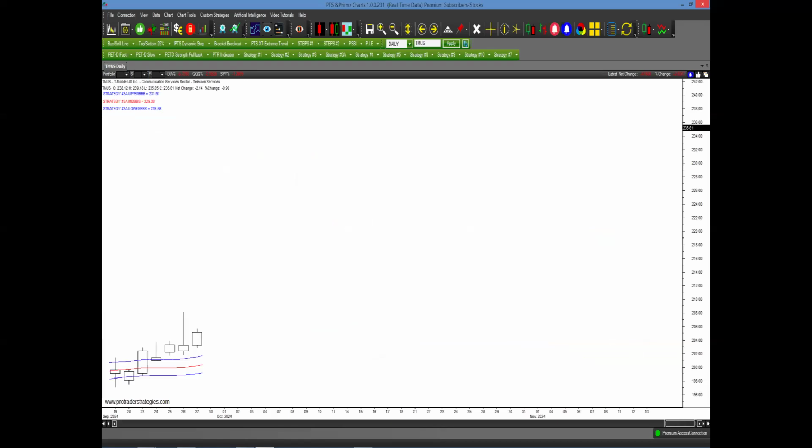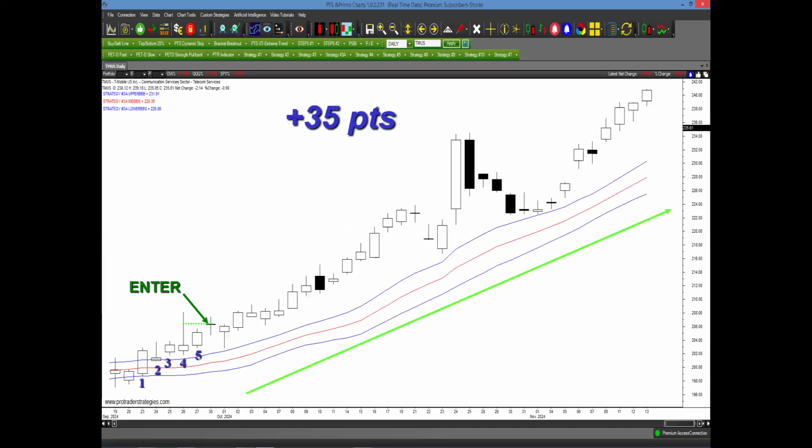Here's another example in TMUS, T-Mobile. Okay, look at all the up closes, and we now have a series of 5 closes above, and here's our entry point. So we would have entered right here on the next bar. It closed right there, but we didn't care about where it closed, just that it traded there. And look at that, 35 points coming into last week, okay?